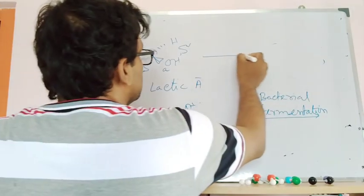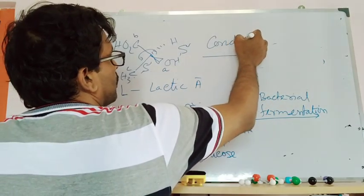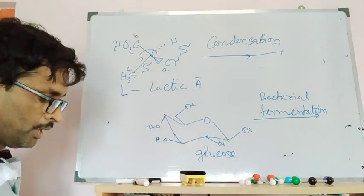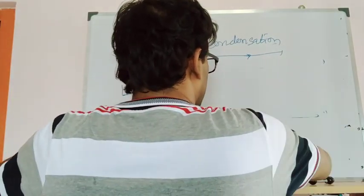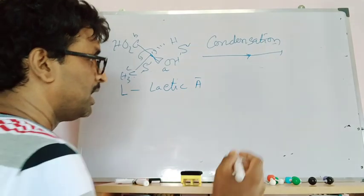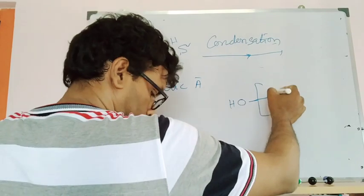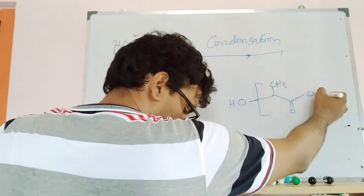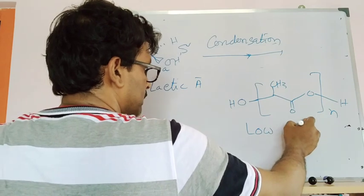And this now undergoes condensation, for the production of lactide, or the low molecular weight polymer, as per the preparation by Carothers. So it will give the corresponding low molecular weight polymer, with C double bond O and the CH3 present here, and this unit will be repeating again and again.